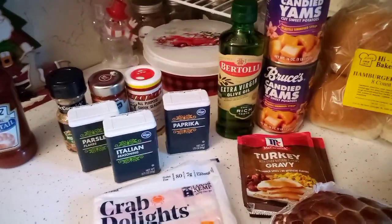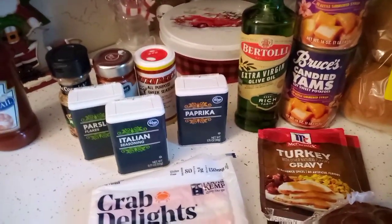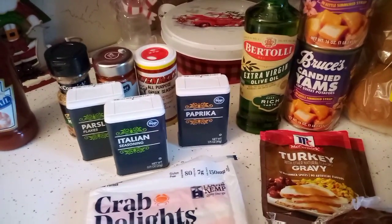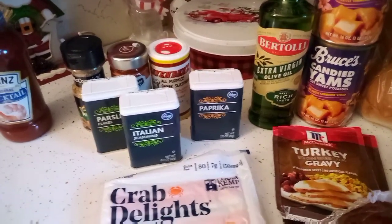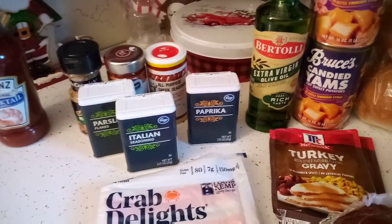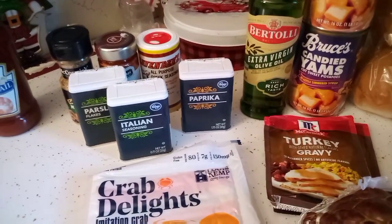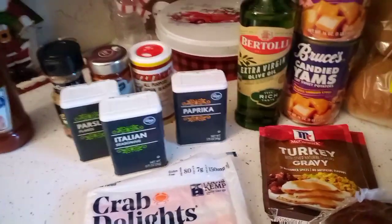So I am stepping out of my comfort zone of just using salt and pepper. Now, Glenn has always been one to use different seasonings. He likes seasonings. But I think he just lets it go with the salt and pepper because he knows that's pretty much what I like. So I'm going to step out of my comfort zone and I'm going to try this. Okay? So, all right.